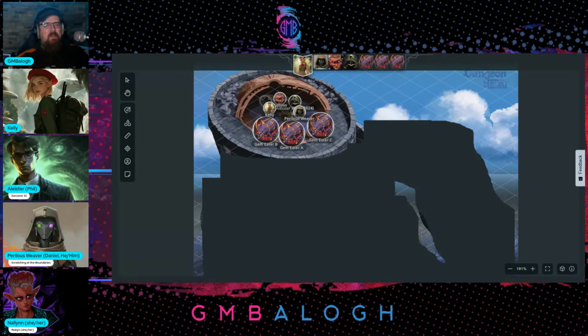All right, so we begin. We're going to go right into the initiative. I already have it ready to go. And if this is combat, which it seems to be, we are going to start with Kelly. Before that, I want to say that for any combats, we're just going to keep the initiative order rolling, so to speak. Okay. All right. Kelly.